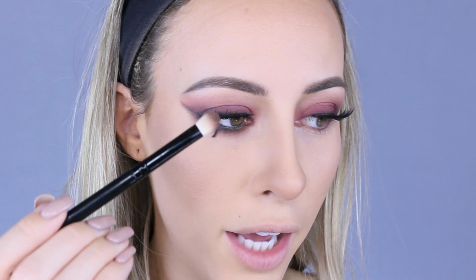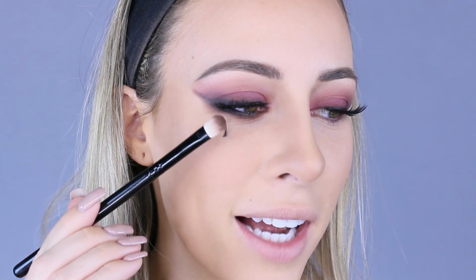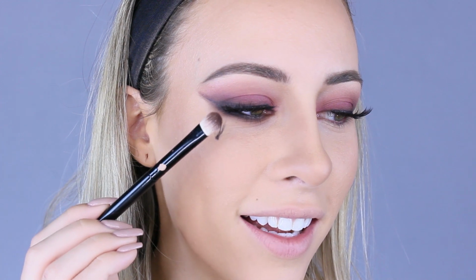Ooh, I thought this was a spider. I picked up my brush and this little thing was on it, this eyelash. I thought it was a freaking spider. I almost screamed.